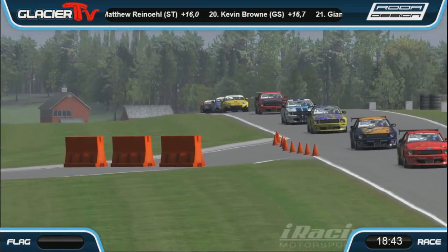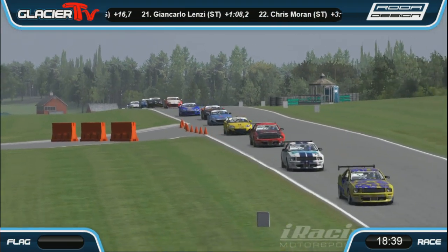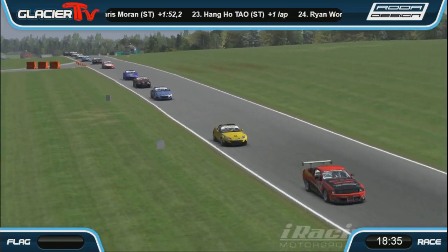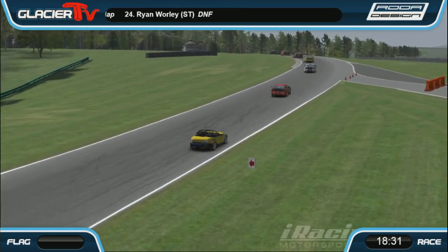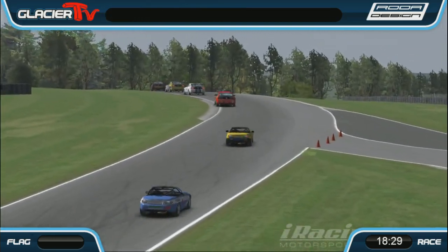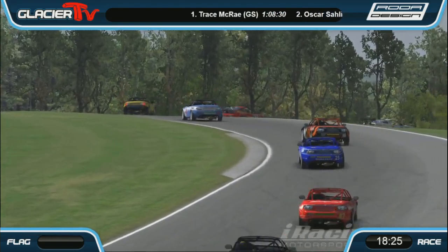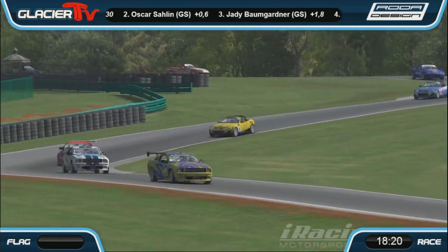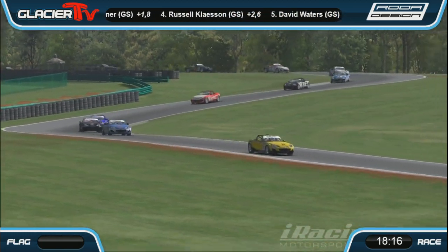Let's not count out Eric Biggs in the number 16 machine, or Jarrett Lawson in number 25, who, let's not forget, was the driver who had a black flag penalty earlier on, but took himself some fresh rubber. So he's still in a chance of winning this race. And you've also got drivers like Giancarlo Lenzi, if he's managed to get some repairs to his race car, who can still try and charge up through the field, as well as Antti Turunen.